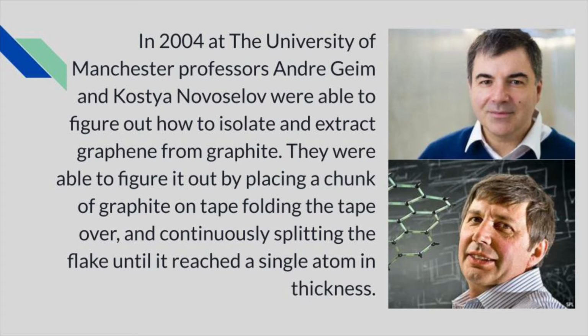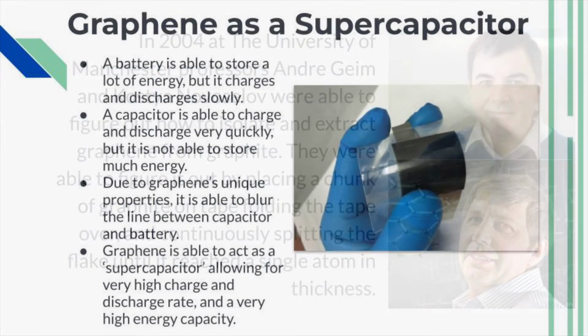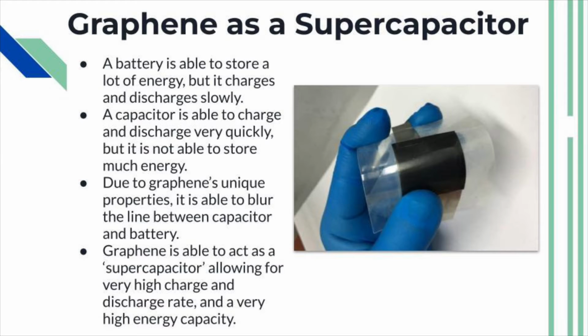So, now that we have an atomically thin, very strong, and very light material, what can we use it for? Well, first, let's talk about its ability to be a supercapacitor. So what is a supercapacitor? So let's start first with what a capacitor is. It is an electrical component that is able to charge and discharge very quickly, but it doesn't store much energy. So as a battery, a capacitor would not be very beneficial.